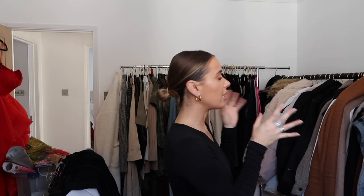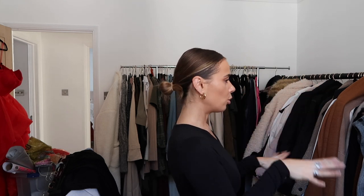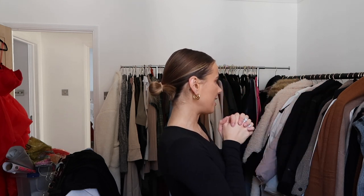So what I think I want to do is have this rail as my Depop and new in rail, so that I can see what I need to do in terms of Depop, and what I need to do in terms of new in things that need to be assessed and looked over, and then have this as the fixed wardrobe situation, if that makes any sense at all.